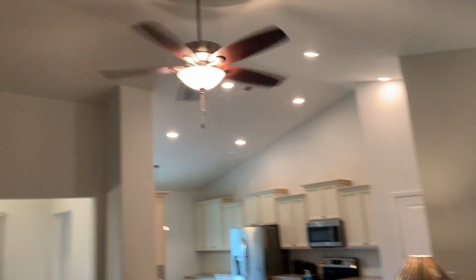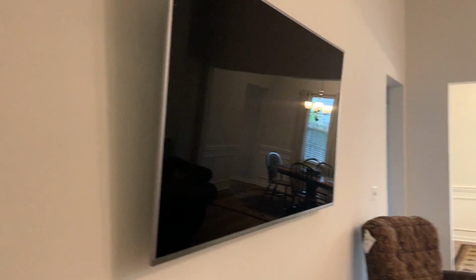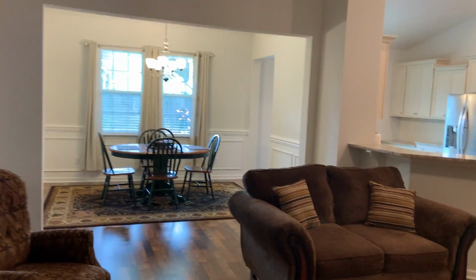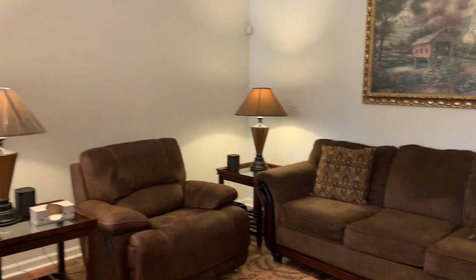All right, this is the living area. It's got a tall ceiling. It's nice and open. That's a humongous TV they got there. Very large area, lots of room.